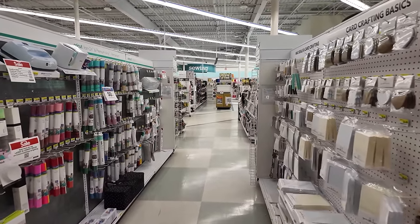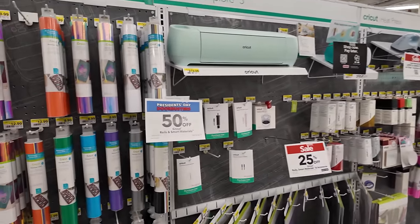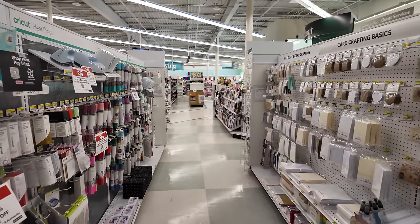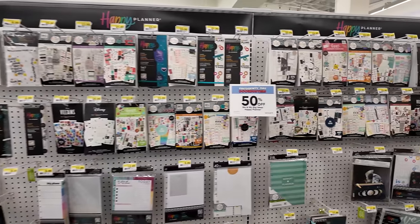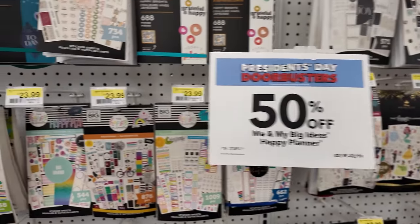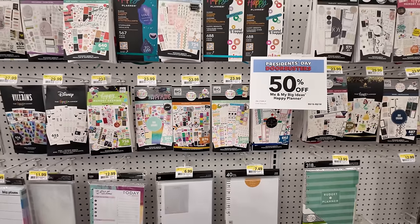The very first few things I looked at here weren't the best. I was finding small profits, not a lot of items, and most things were overpriced. But I didn't stop and I kept looking around the store, and I'm still looking around the store. What do we have right here? 50% off planners. 50%. I mean, these are 24 bucks, so they're only $12 each. I don't know if they're worth anything.